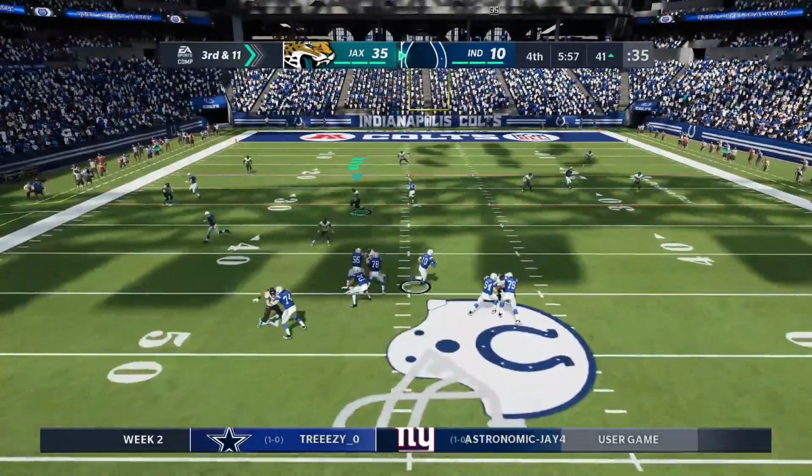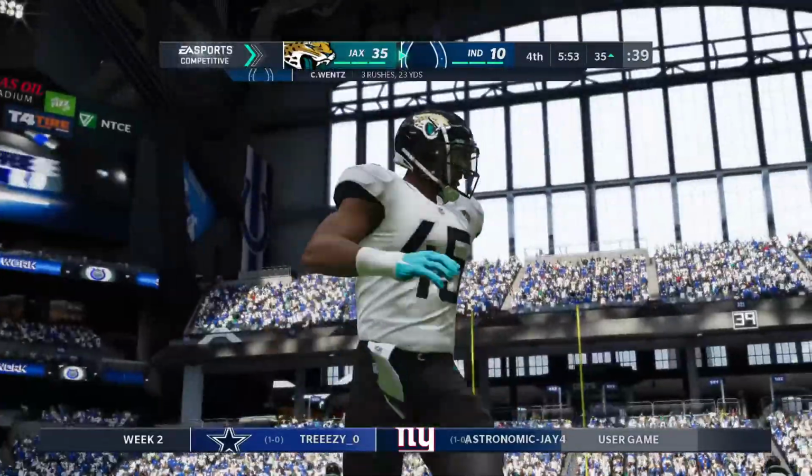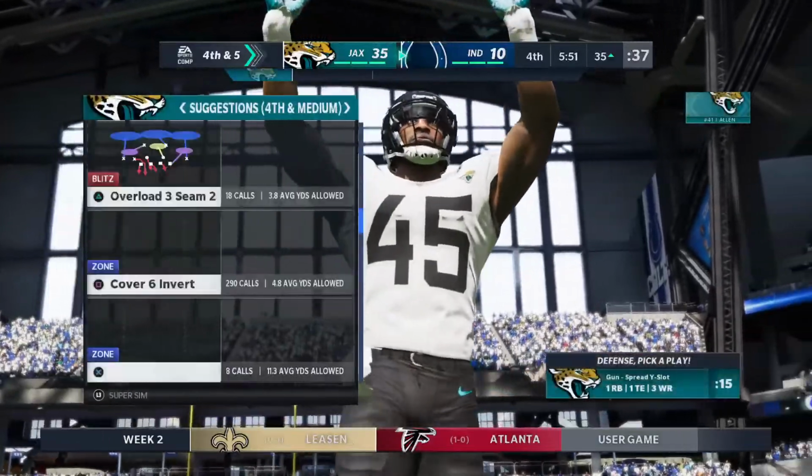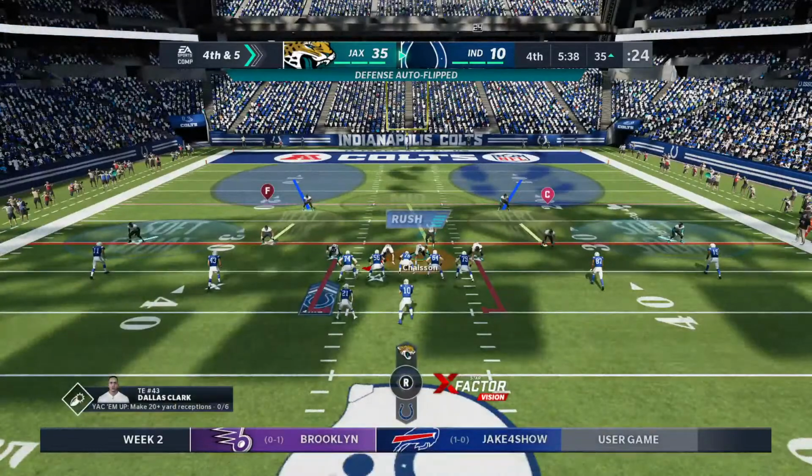Wentz. He can run for it, and he will. And he'll only get this to about the 35, well short of the line to gain. Pretty solid gain of 7 yards that time as he scrambled, but now they face a 4th down.